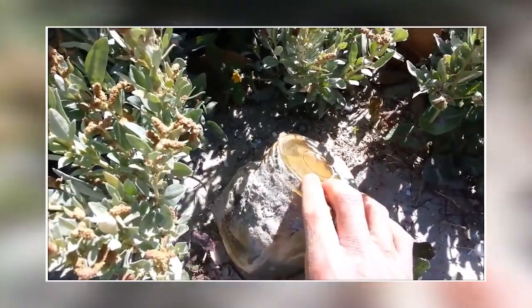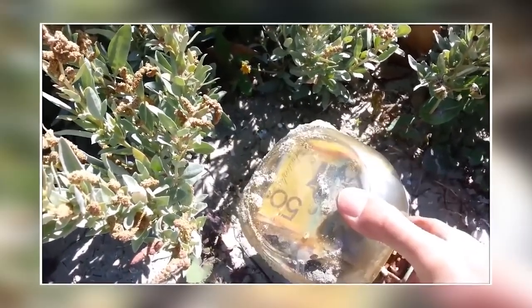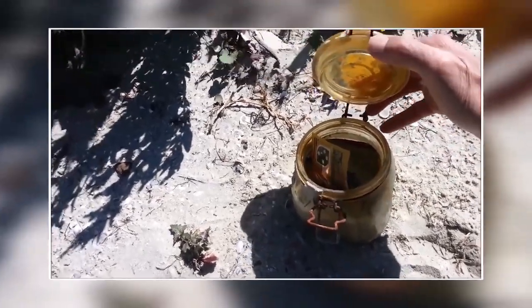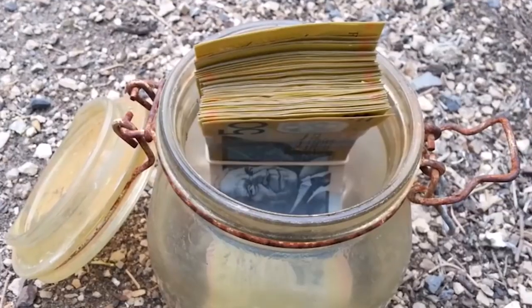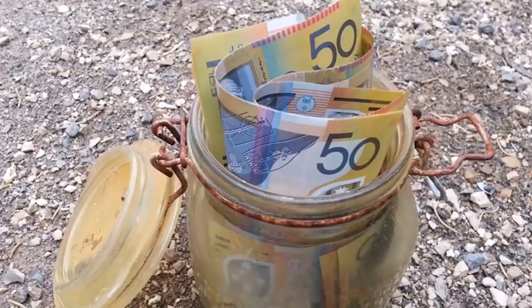As he inspected the closed jar, he found what looked like a $50 Australian note pressed flush against the bottom. If that wasn't exciting enough, he gently opened the jar to reveal a massive wad of cash. After counting it off video, he claimed in the video that there was $10,000 in the jar.